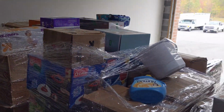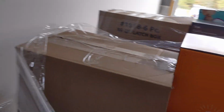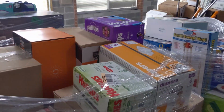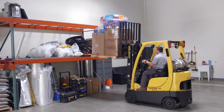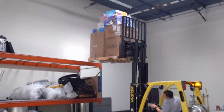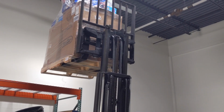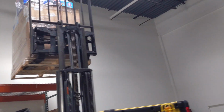So in upcoming videos, I'll try to do a few unboxing some of the stuff to show you guys what I got. But for now, I just wanted to show you the new process for getting everything off the truck, thanks to the big forklift. That looks pretty good.